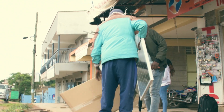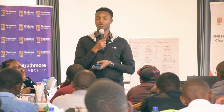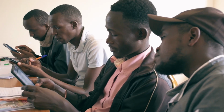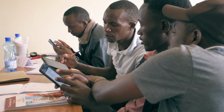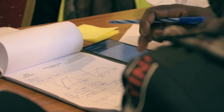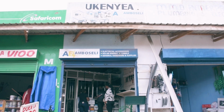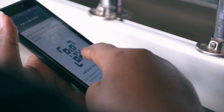A need was identified among the rural population and the rural market of component-based solar systems. And it was found that there's a lack of technical knowledge among retailers and sometimes among technicians in how to properly size solar systems. And we thought that this solution would be a good way to solve that in a sustainable way.